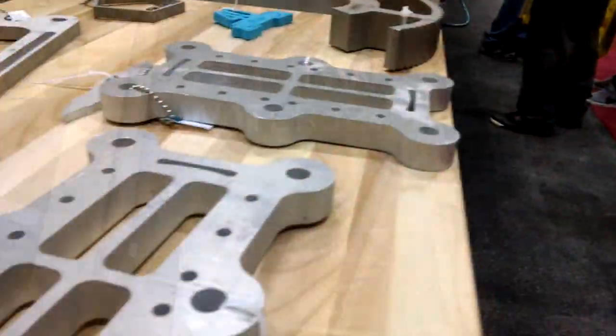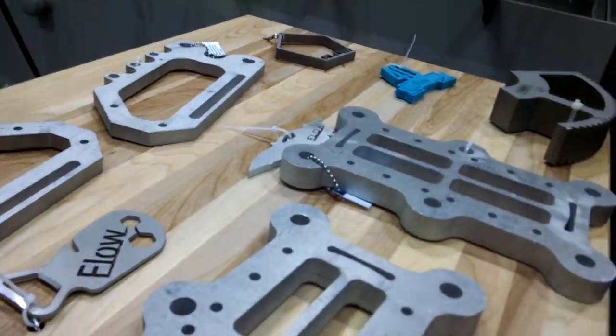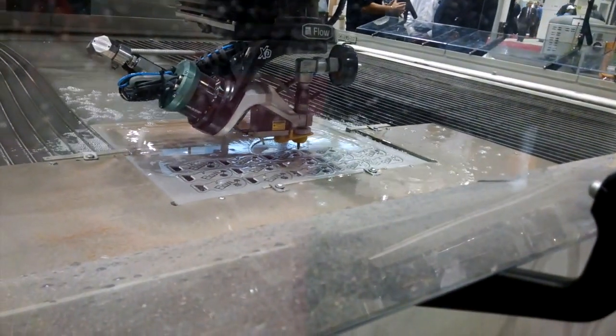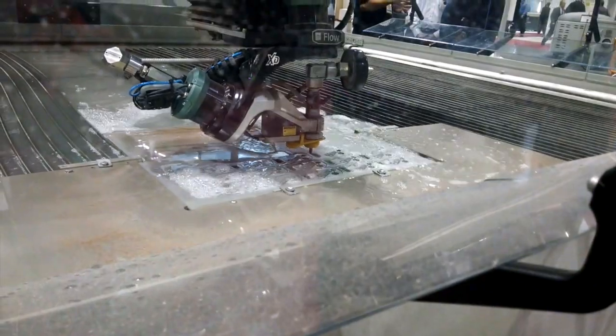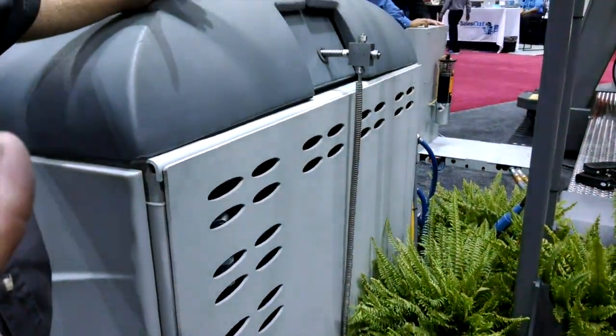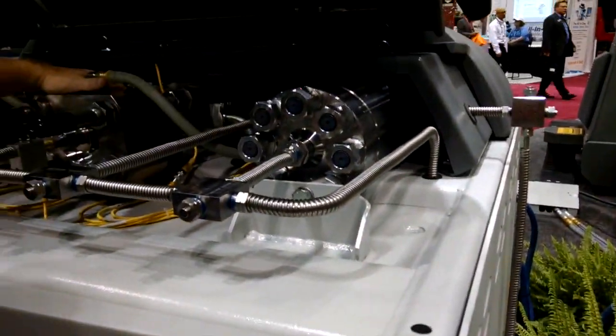Now, Flow Water Jet printed all these things by shooting water at metal. So this is what it looks like. Occasionally it has a water burst, and it is cutting through metal with water. And the pressure has to be so high, but we asked, and this is the machine that pumps all the water, and those are the actual pumps.